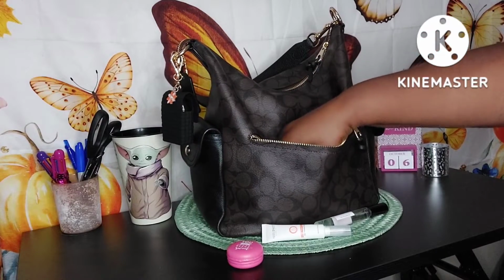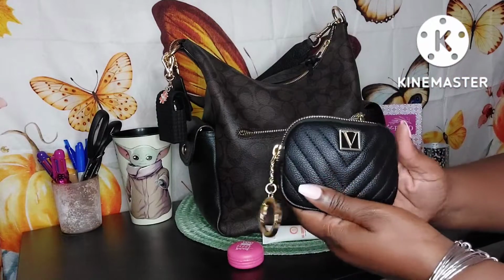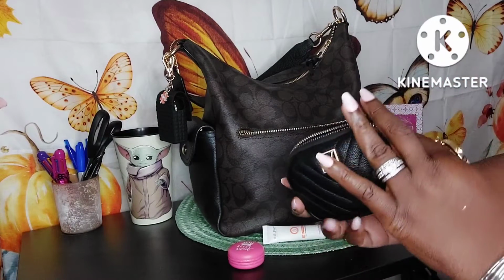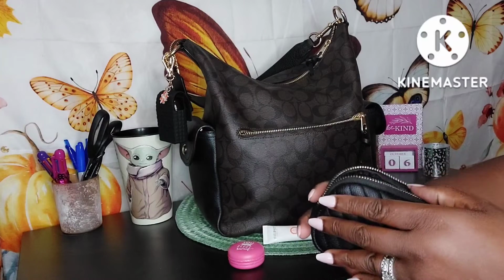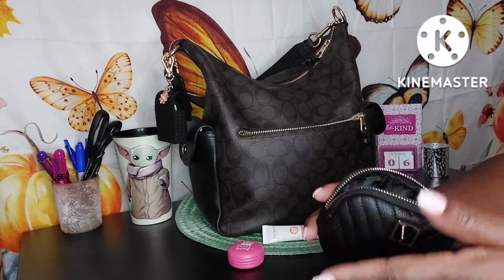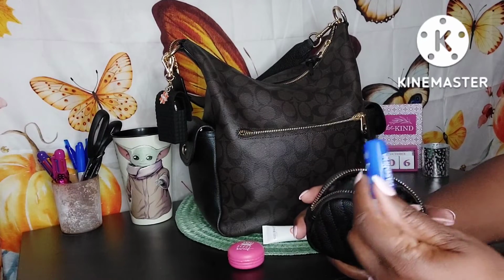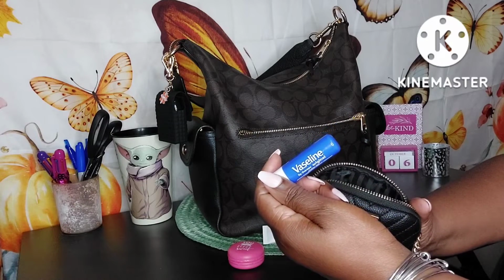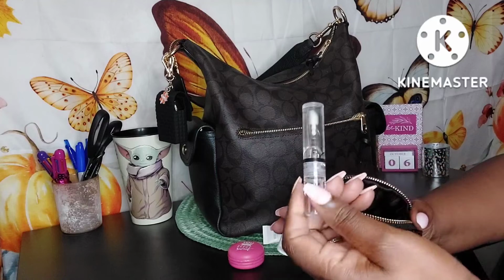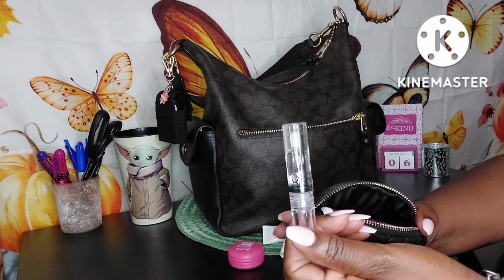And I stayed in my essentials pouch from Victoria's Secret. It's just easy. And it just carries my essentials. I don't wear makeup. So this is essentials for me. The OG Vaseline Lip Therapy. You have your NYX Butter Gloss. And this is a Sugar Glass.